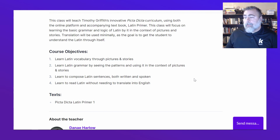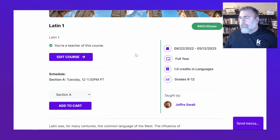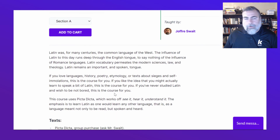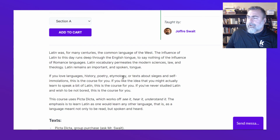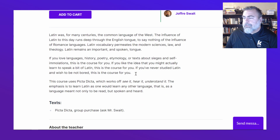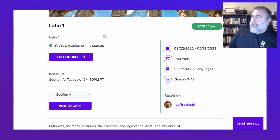So I highly recommend Picta Dicta, which I also use in my high school level course, which also will use the Familia Romana reader, which I absolutely love. I've used it myself. So languages, history, poetry, etymology, or texts about sieges and self-immolations, this is the course for you. I believe that's all the courses I wanted to highlight.